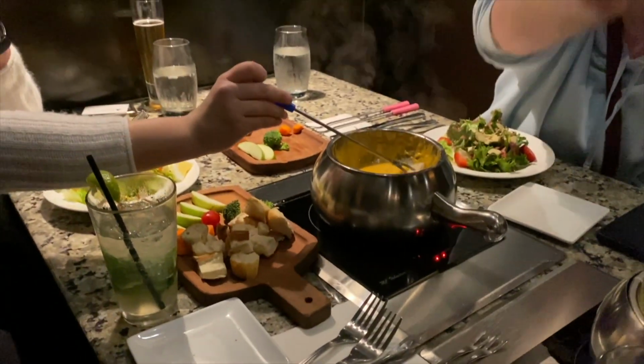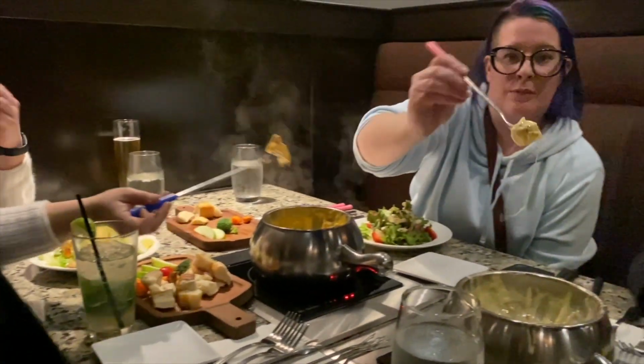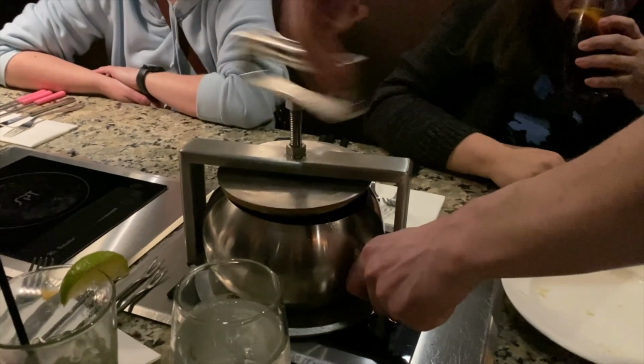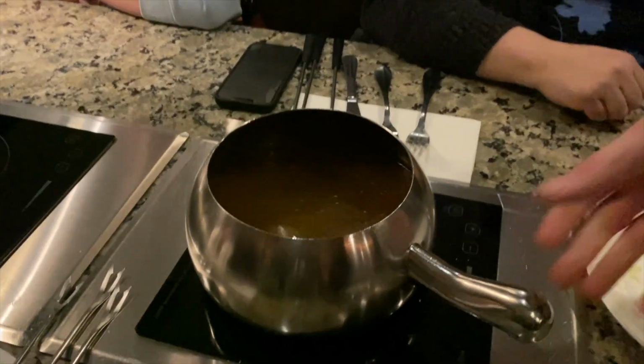Then it was time for the broth, or cooking style as they called it, and the meat course. All the parts of this one.